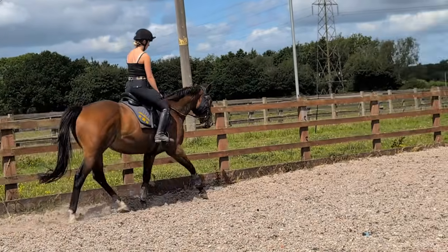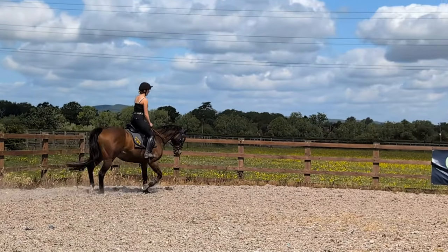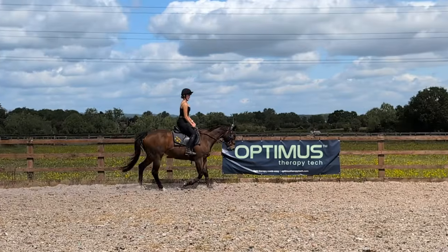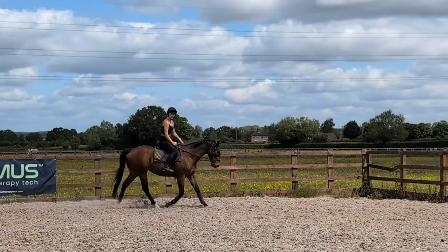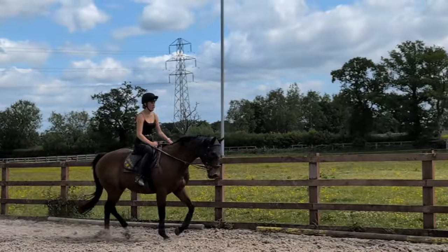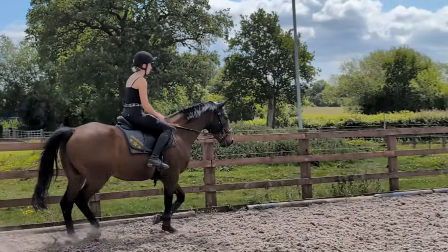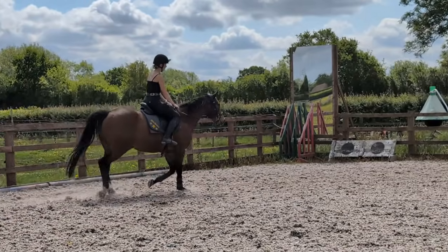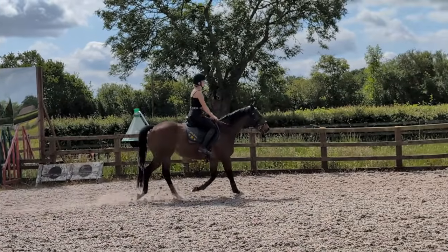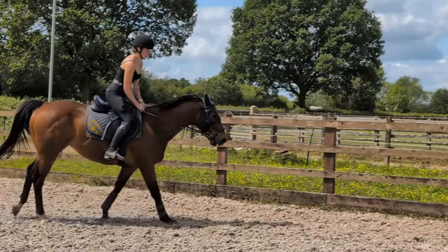Now, what I've said is, on this rein, we need to do a little bit of work with him. So we're going to have to start changing our position on his back. I've asked Ellie to start dropping her inside shoulder back a little bit, because he does struggle a little bit on this rein. We're thinking forward to how he might be when we start doing the canter. So, just poking his nose, come on, and coming around the bends there.